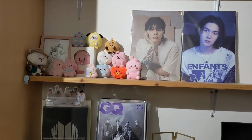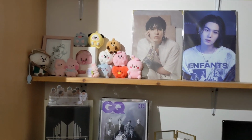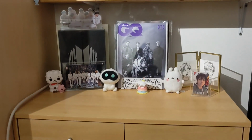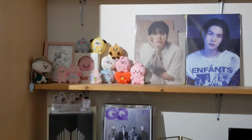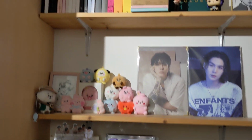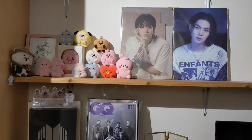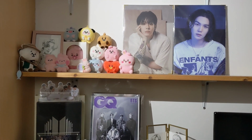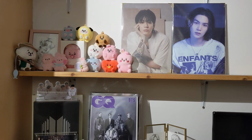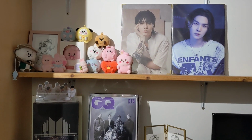Isn't that just life? So yeah, I think that's going to be it for my little shelf album tour. I hope you enjoyed it. I hope it was at least interesting to see how I store my stuff and what I'm working with, and maybe get some ideas of how to store things as well. Because I know everyone's space is different, and some people might be working with even less space than this, and you have to get even more creative. But that's just how it is.